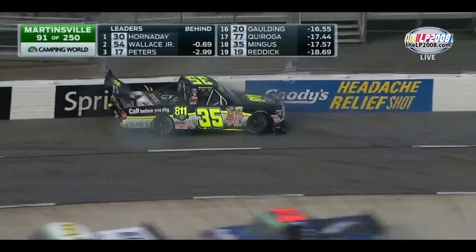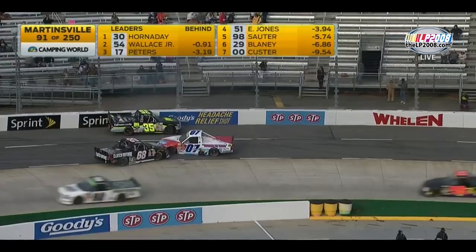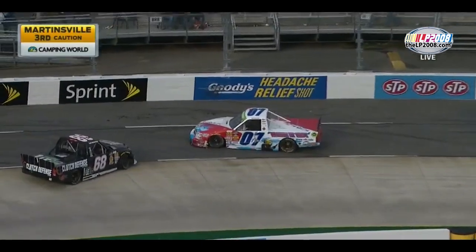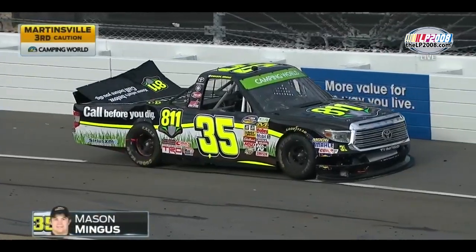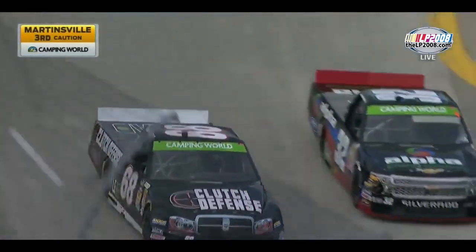Mason Mingus into the outside wall. Around he goes, and damage to the left side of that truck. And then behind him, Clay Greenfield and the 07 of Ray Black Jr. get together. I think that was in the aftermath. I would say Clay saw it, got on the brakes, and Ray Black Jr. did not. Ran into the back of Clay. A lot of damage to that 35 truck.